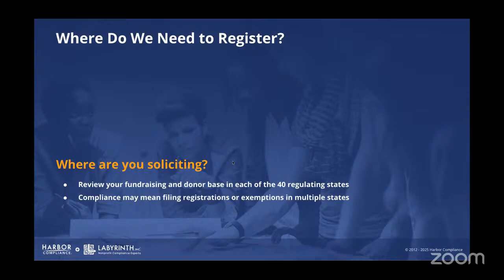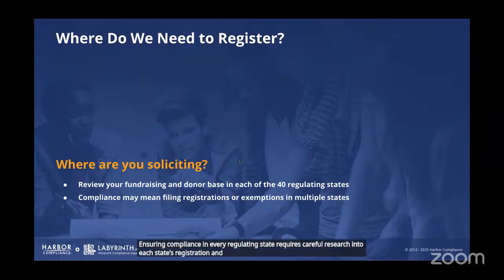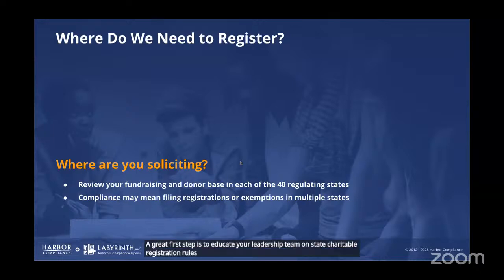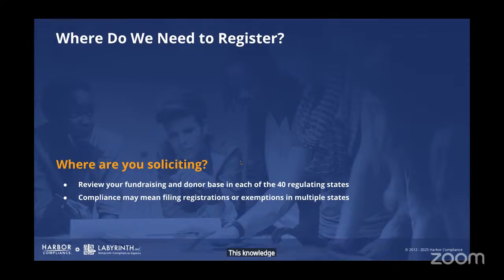Ensuring compliance in every regulating state requires careful research into each state's registration and exemption requirements. A great first step is to educate your leadership team on state charitable registration rules and the fundraising activities that trigger them. This knowledge will help your nonprofit stay compliant and avoid unnecessary risks.